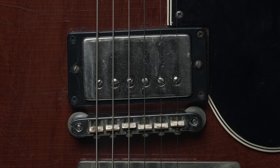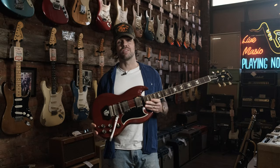Very excited to have this in the shop. And again, it's a very collectible guitar, super unique specs. You know, you have an opportunity to get into it for half price. So anyways, we're gonna hand this over to Skylar Mihal to do the demo through a 1966 Fender Vibrolux.